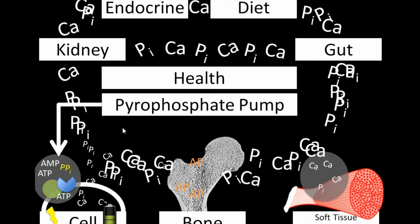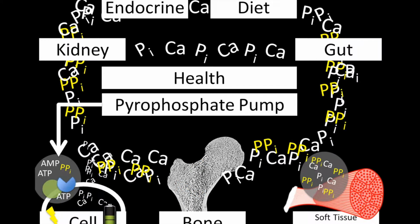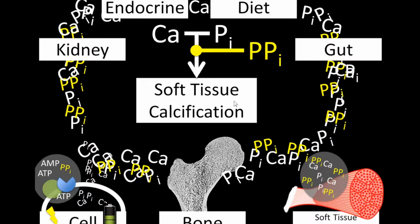The one mechanism that has become a big focus recently is very important in PXE. This is referred to as the pyrophosphate pump. For more information regarding this pump, please go back and watch our last webinar for all of the little bits and pieces that make up this pump. This pump provides pyrophosphate in the circulation, which enters those soft tissue compartments, which effectively prevents hydroxyapatite formation in those compartments.